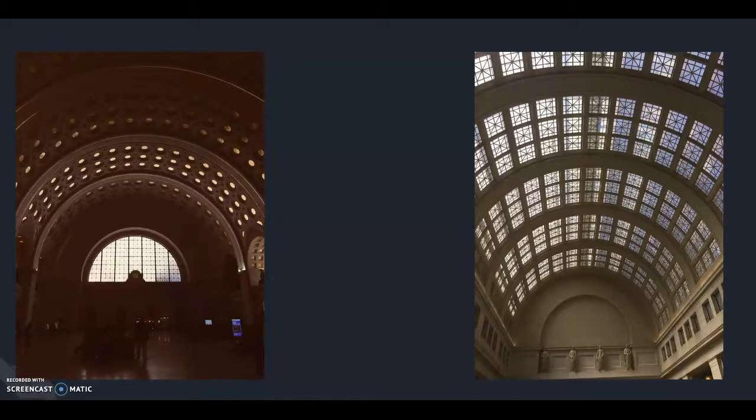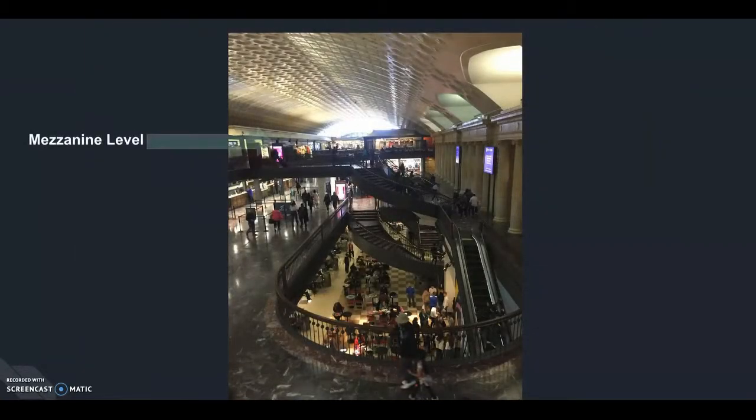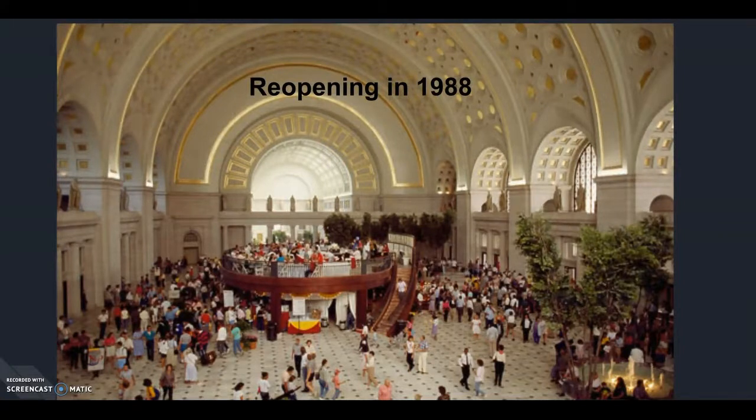Congress passed legislation to turn the building into an intermodal transportation center once again, but with a commercial interest. Private partnership gave birth to the Union Station Redevelopment Corporation. The station was rehabilitated by including a mezzanine level within the concourse and a food court in the basement, and also dedicated areas to different companies providing services. The floors were restored and an elevator was installed to connect all three levels. The station reopened in 1988.